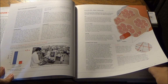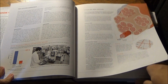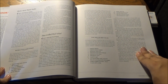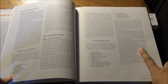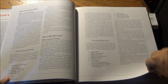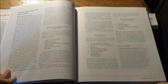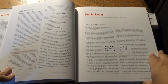Throughout, you'll see a lot of black and white photographs, all of them black and white, really, as well as hand-drawn and graphic illustrations. And of course, this isn't complete without the recipes, so you can apply your newfound knowledge of the scientific properties of each key ingredient. Bistro-style flank steaks, Thai grilled beef salads, grilled beef satays, and Mexican-style grilled steak, along with variations of that recipe.